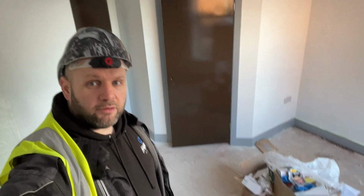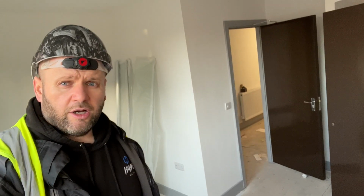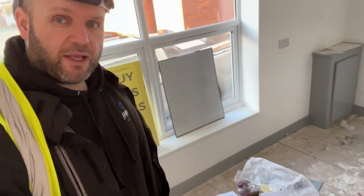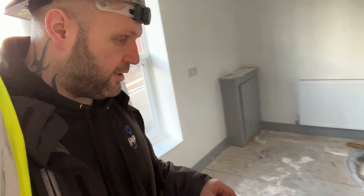Sort of a bit of a pan around, so it's not finished. The plumbers are actually on site at the minute. We are pushing along with this. Obviously we've got some painting done, some undercoating, mist coating, so it's not a million miles away. Once a good clean up is done and the plumbers finish their bits, then I can go around and snag.